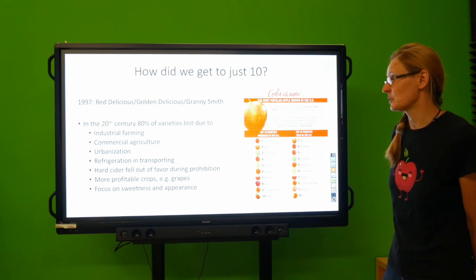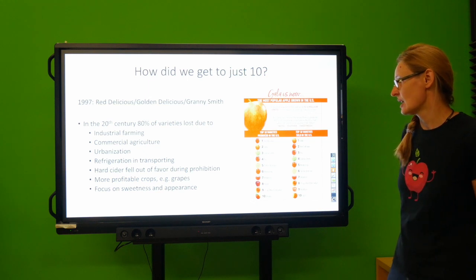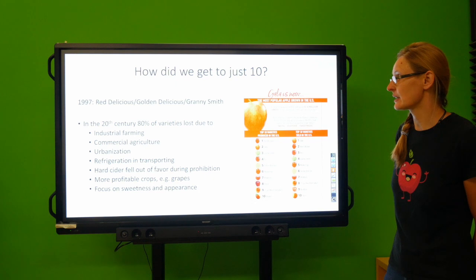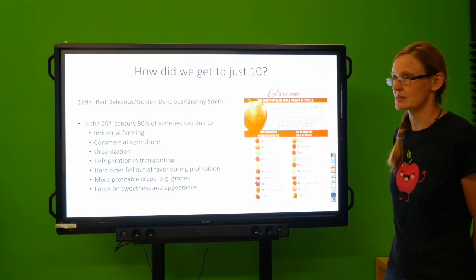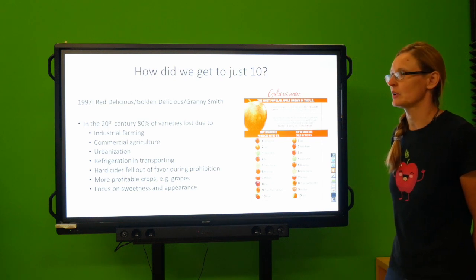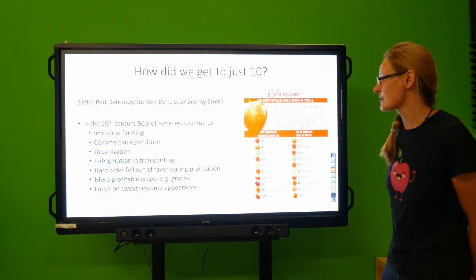Hard cider fell out of favor during prohibition. So between the 1920s and 30s, a lot of cider orchards were burned down, and so a lot of cider apples were lost. The cider orchards were burned down and replanted with eating apples, which in that era became more like King David and Red Delicious.